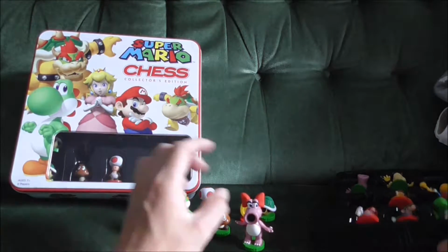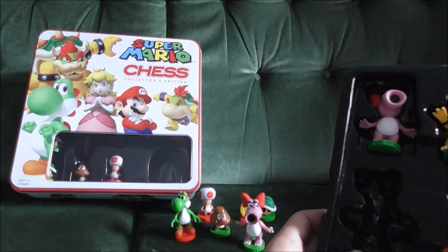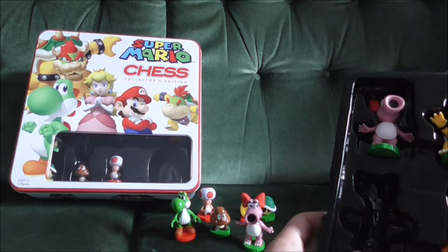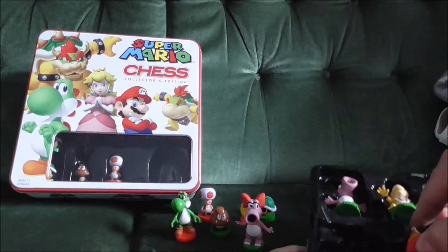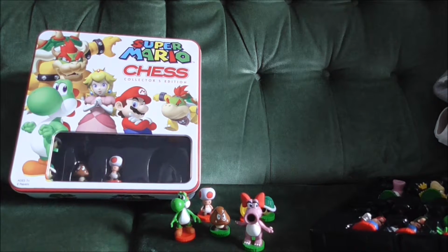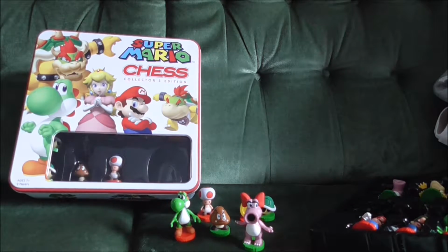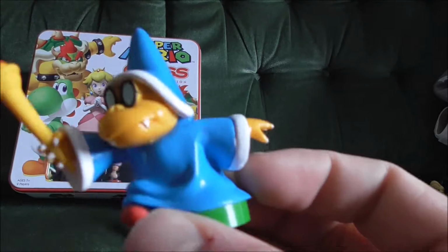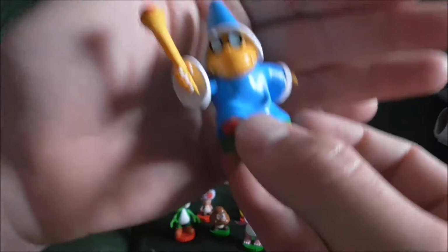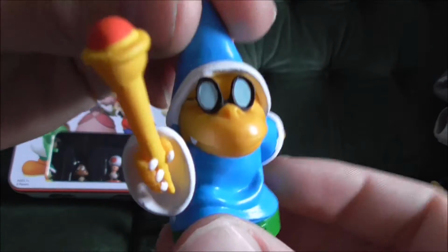So there's Yoshi and Birdo. So they were the knights. Next up are the bishops. So for the bad guys, they only have one bishop. What I mean by that is they have 2 Kameks, whereas the good team have Peach and Daisy. So again, Kamek is actually really well done. So for the most part, these figures are great. Don't get me wrong, I'm not here to rip on the figures. They're actually pretty cool. It's just some of the faces that do leave a little bit to be desired.